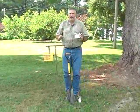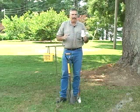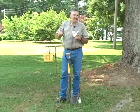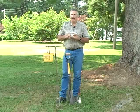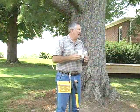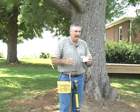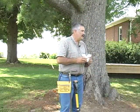Now, the most important thing about a soil sample is doing a good job at sampling. We don't want to just go out into the yard and pick one spot and put a little bit of soil in that bucket and that be the determining factor for our soil test. We want a random sample, and the more samples that we can get from the area where we're going to be planting those flowers or shrubs or garden, and blending those together, the better the representation of the soil sample that we'll get.